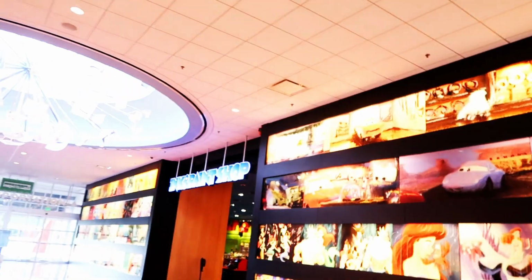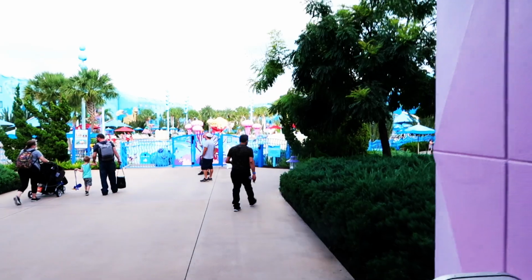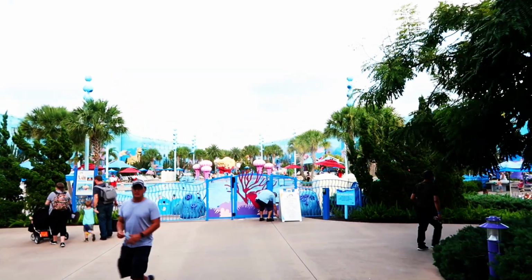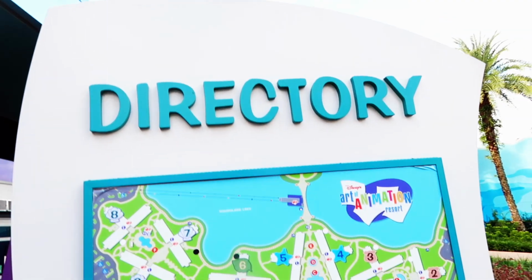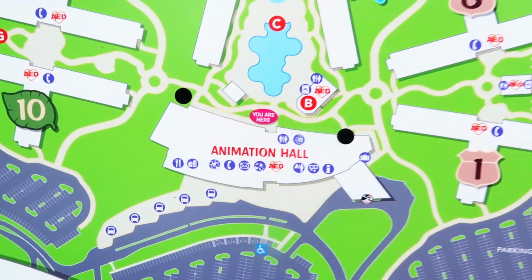And then from Incan Paint Shop, Pixel Play Arcade right there, we head out and we will be seeing now the main pool here at Art of Animation, the big blue pool, which is really, really nice. And right outside of the lobby, Animation Hall, we have this directory here, so we're gonna quickly show this off just so you can see the layout visually before we take our walk around more.